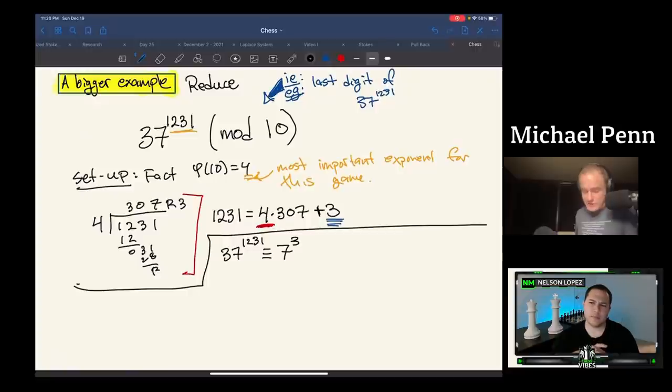So now I've reduced my problem to, instead of calculating 37 to the power of 1,231, all I have to do is calculate the number 7 to the 3. And now you could rip that out pretty easily, but there's an even quicker way of doing it. And that would be to write it as 7 squared times 7.